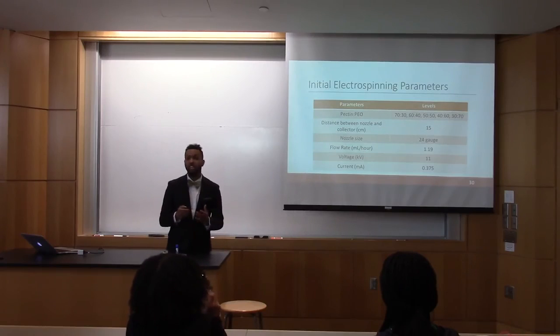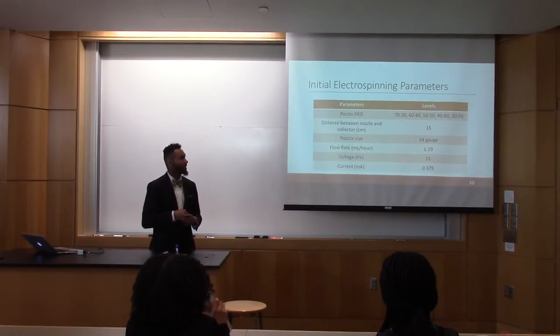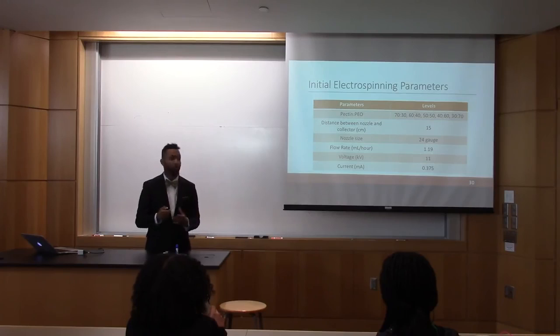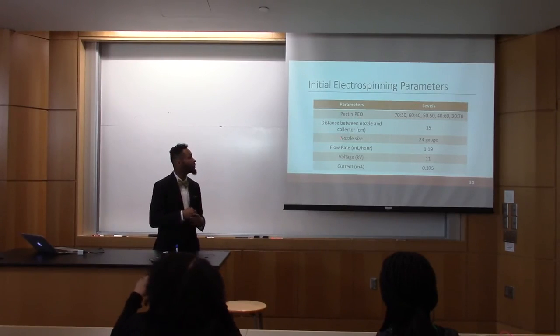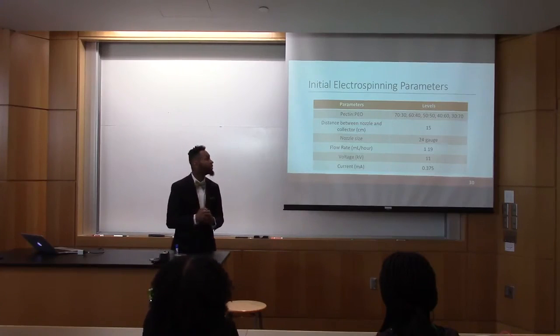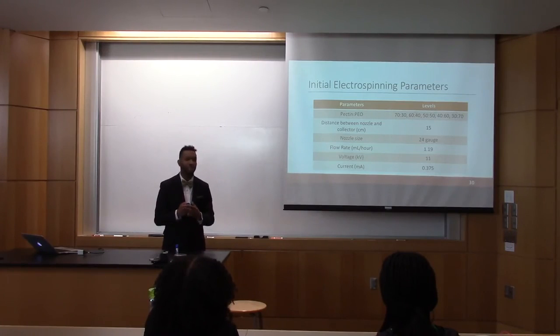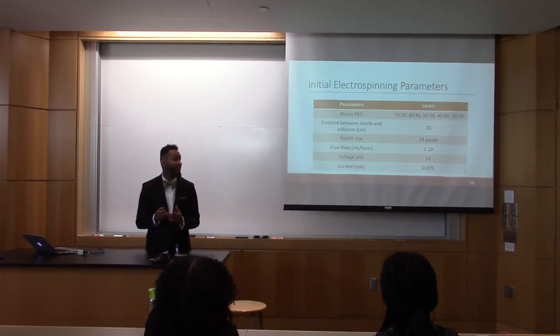So here's a table of the different initial electrospinning parameters that I focused on. On the left are the parameters, on the right are the levels of each parameter. Pectin to PEO ratios, as I mentioned, were the 70-30 to 30-70 ratios. The distance between the nozzle and the collector was about 15 centimeters. The nozzle size, 24 gauge. Flow rate was about 1.19 milliliters per hour. Voltage, 11 kilovolts. And current was about 0.375 milliamps.